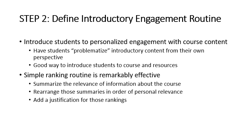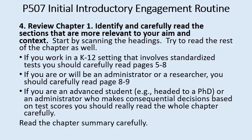And if you take away anything from my talk today, it's the simple routine of having students rank the relevance of information that they need to learn relative to their own context and then justify that ranking and interact with peers who are doing the same. It's an incredibly effective way to get students to make sense of incredibly complicated course concepts. So let me show you what that looks like.